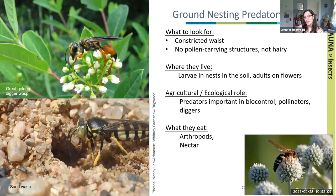Closely related to ants and bees are wasps. And much like ground nesting bees, there are a number of ground nesting predatory wasps, most of which are solitary. This solitary lifestyle means that they aren't aggressive in defending their nest. They aren't likely to sting unless their life is threatened in some way, as in you step on them or accidentally grab them and squeeze them. But they're otherwise not going to defend their nest. They're not going to fly around and try to sting you in any way.